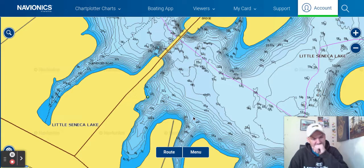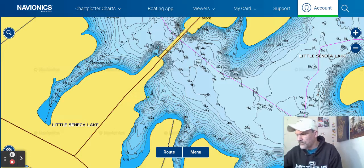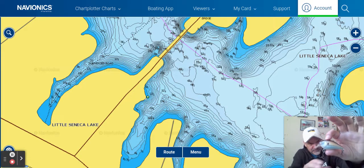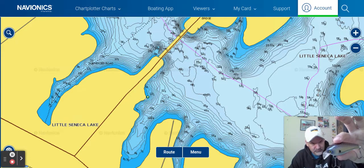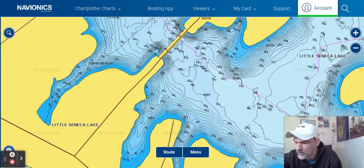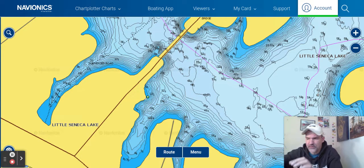So I posted. The last time out we got about 11 pounds. We were only out for about 2.5 hours, and it was a little over 11 pounds of bass. And the primary crankbaits for that were this crankbait right here, and this one right here.